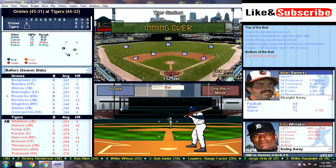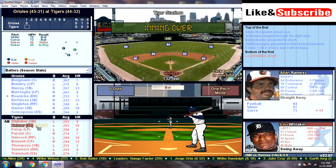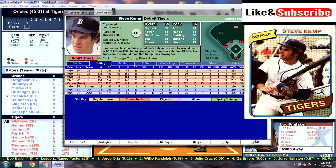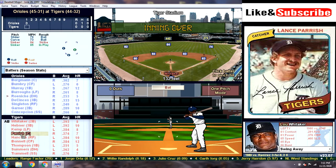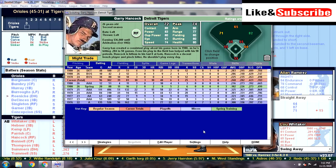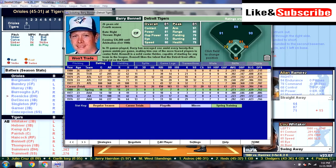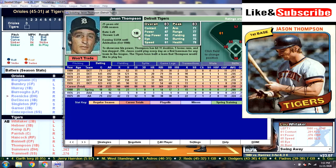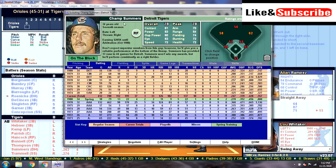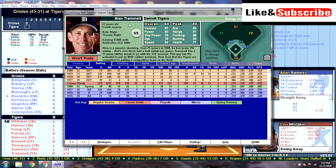We head to the bottom of the first. We're going to go ahead and do the Tigers rundown. Batting first and playing second base is Sweet Lou Whitaker. Batting second and at third base is Richie Hebner. Batting third and in left field is Steve Kemp. Cleanup and catching today is Lance Parrish. Batting fifth and in right field is Gary Hancock. Batting sixth and in center field is Barry Bonnell. Batting seventh and on a 9-game hitting streak is Jason Thompson. And batting eighth and playing DH today in a spot start is Champ Summers. And finally batting ninth and on a 12-game hitting streak is Alan Trammell.